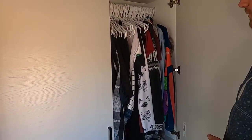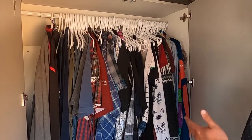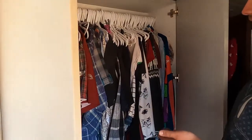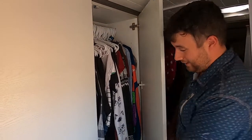And yep, so we've got our full closet of clothes here. I think we haven't worn half of this stuff in 4 months. So I would probably bring a lot less stuff with me next time, but still.